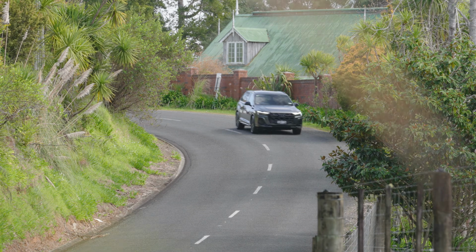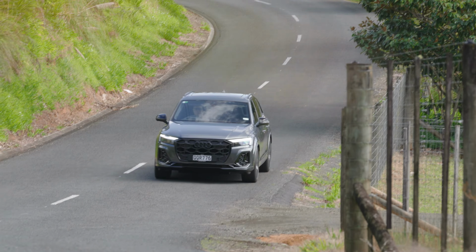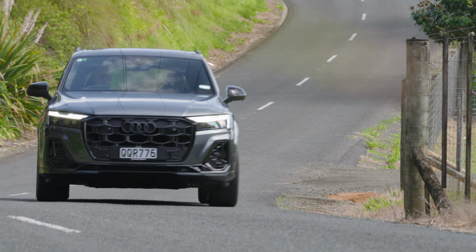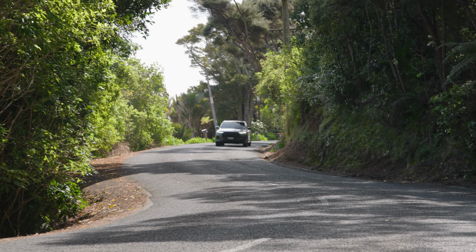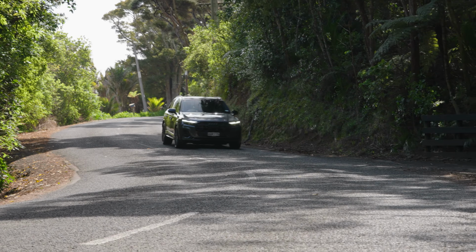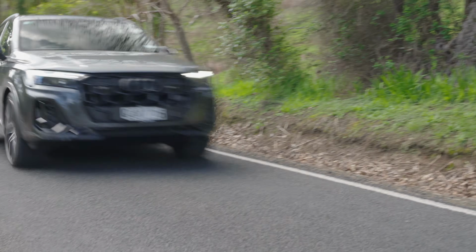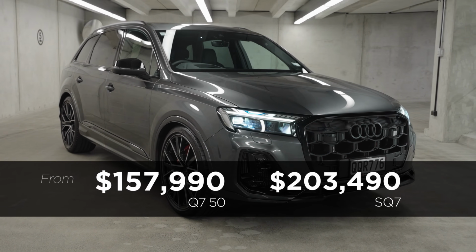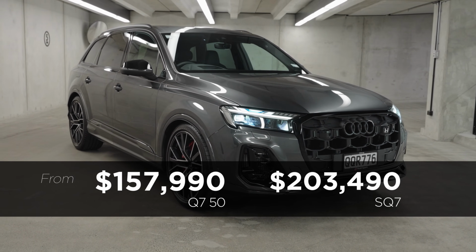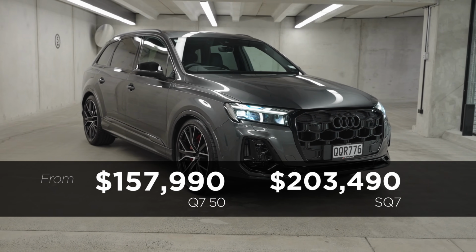Anyway, back to the transitioning which Audi is doing across its range, and they're about to launch a fleet of new models. Now, while the Q7 isn't technically one of them, this update does confirm that internal combustion is still part of Audi's plan, specifically fast internal combustion. New Zealand gets 2 versions of Q7, the diesel-powered Q7 50, that starts at $157,990, and this, the SQ7, priced from $203,490.